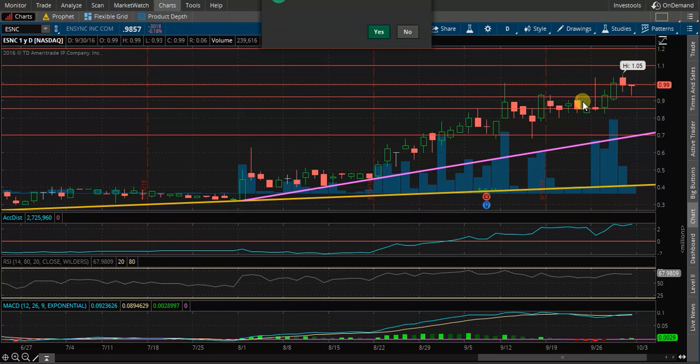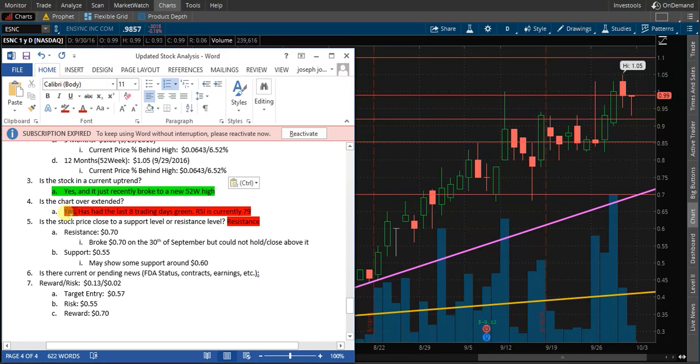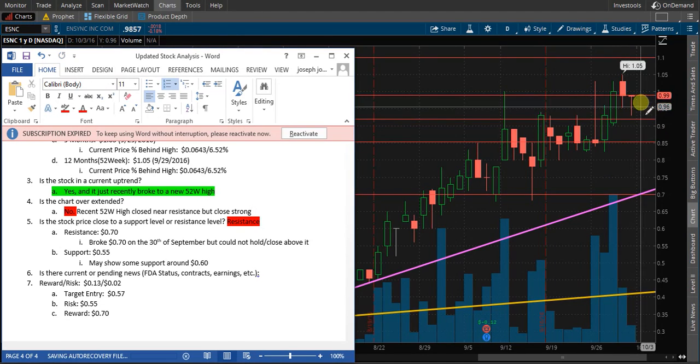Let's remove the studies again. We'll go recent 52-week high, but closed near resistance. Recent 52-week high, closed near resistance, but closed strong, because it's got a nice bullish hammer here. Even though it's at the top of this trend, it still closed strong.